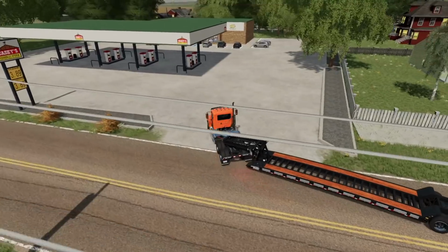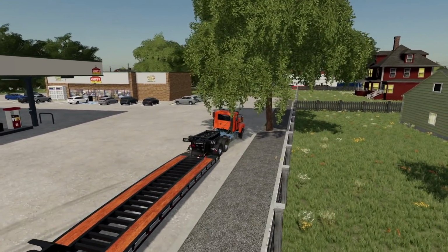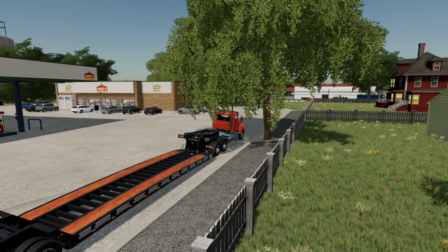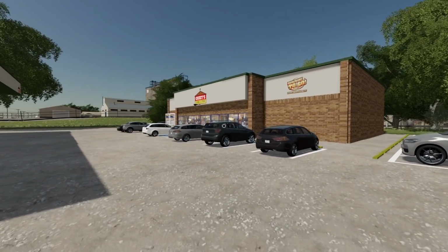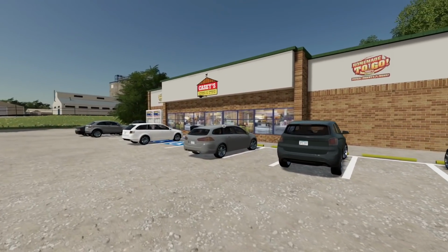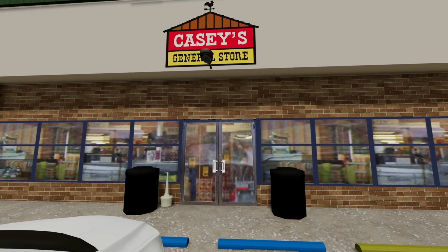Here we go. The best place to find the locals and chat them up and somehow figure out where the neat things are to buy. It's Casey's. You walk in here, get yourself a coffee, sit at the table, and all the locals will come on in and start chatting your ear off. So we're gonna do that for about 10-15 minutes. We'll see if we get any leads.